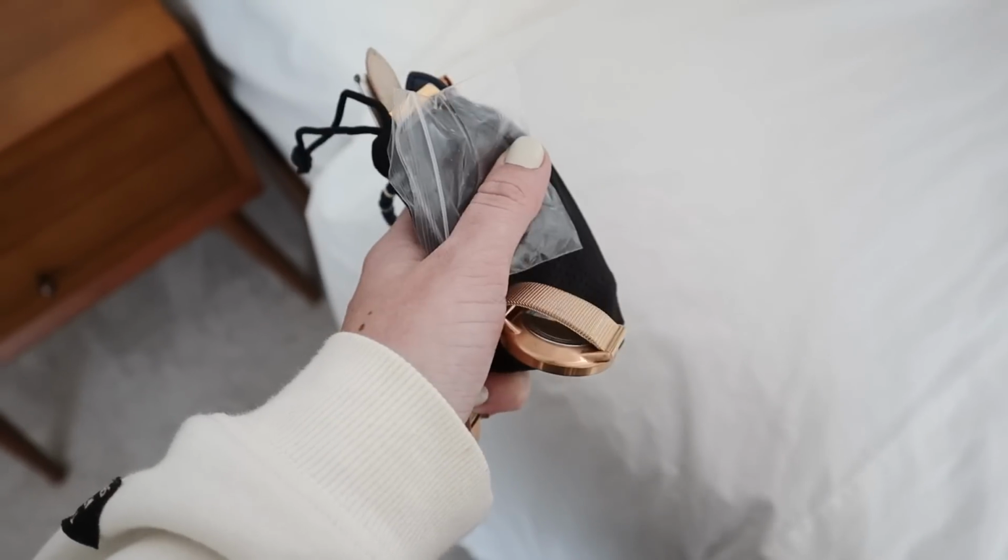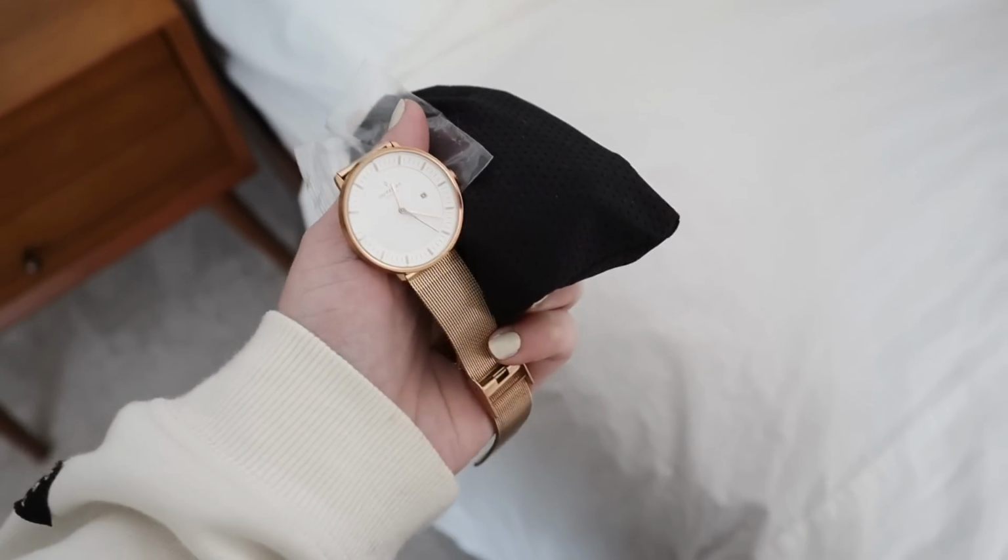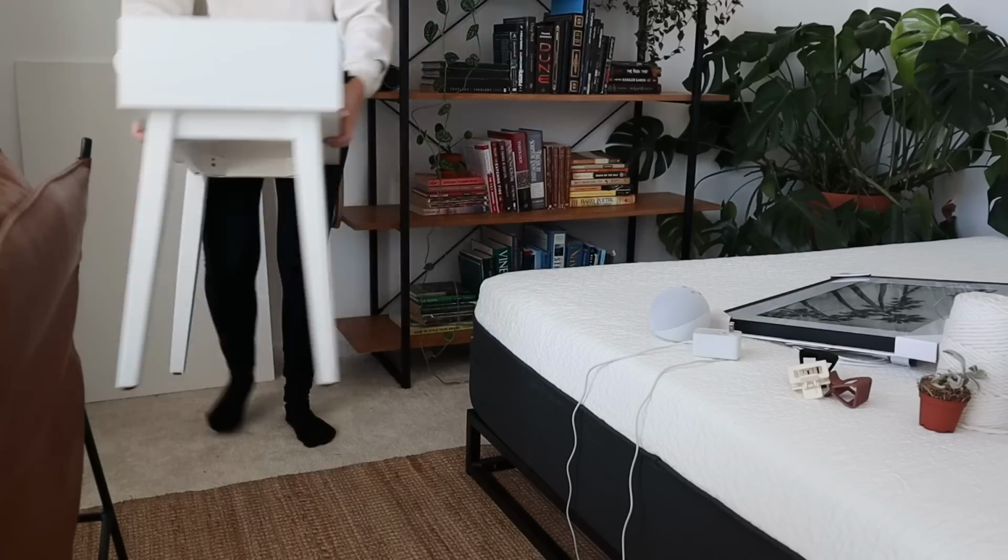Okay, I found a few bits of jewelry and other pieces that I'm going to be decluttering, just stuff that I don't find myself wearing that often.